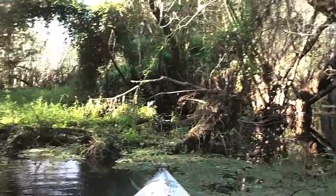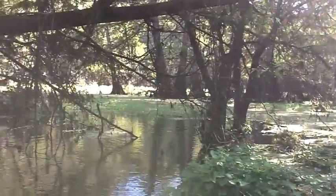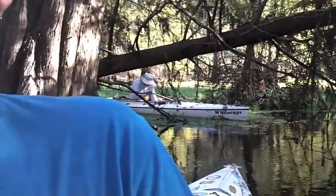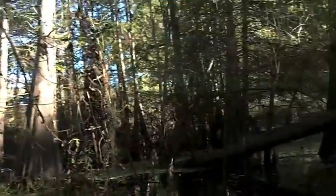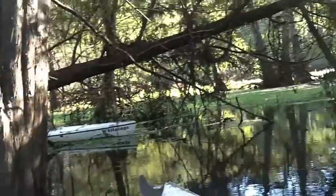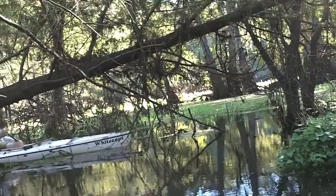Okay, we're off to the left of the main channel. We had to. Everything's different now. It's clogged with grasses where our little secret channel was before. And now we're trying to find a way through the cypress on the left of the river to avoid that dense lettuce.